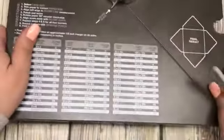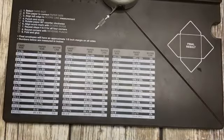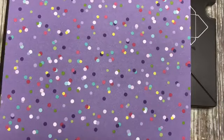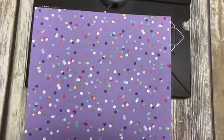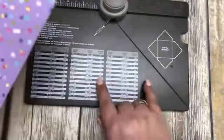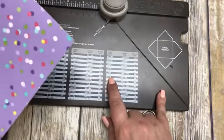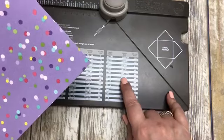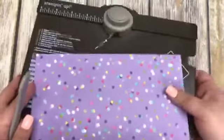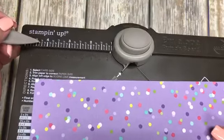I have cut in advance a piece of designer series paper, 9 by 9, since that's what this little gadget told me it needed. I'm going to zoom out a little bit so you guys can see better. So with a card size of 5.5 by 5.5 and a paper size of 9 by 9, my score line is 4.25. Up here on the top, you have your score line. It tells me that mine is 4.25.